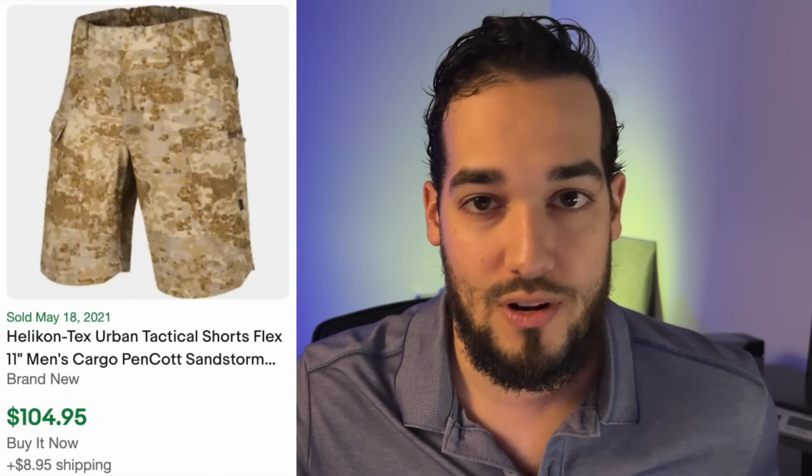Helikon-Tex. Now, this is a pretty awesome brand. It says designed in Poland, but it's going to be like a military style. This is a pair of cargo shorts. Now, it was brand new and it sold for over $100, which is incredible, but everything I've found in this brand has sold well. I typically do find the cargo shorts. I know they have pants as well, but it's going to be that tactical style.